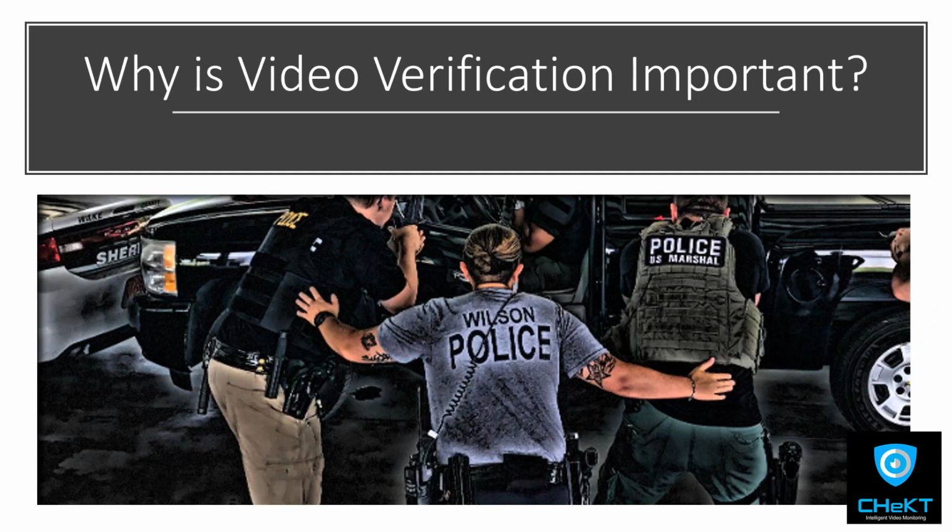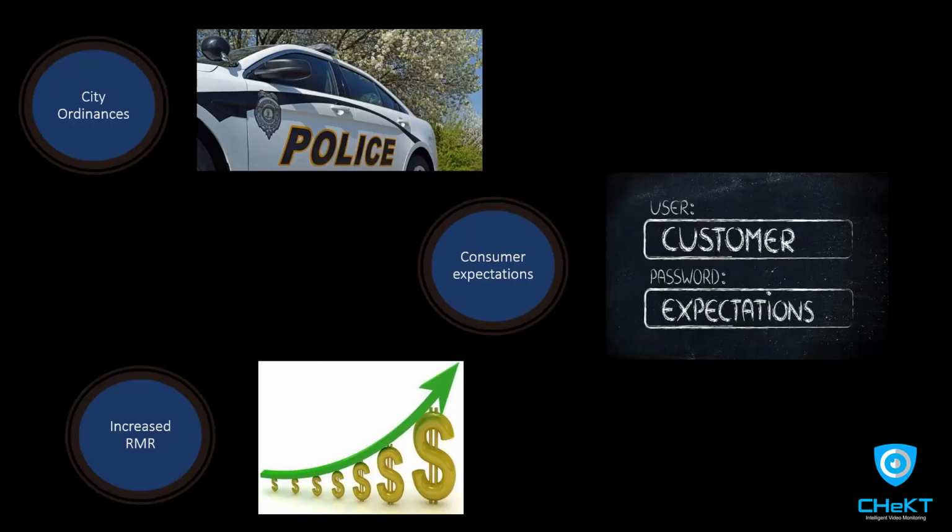We ask customers, do you want the operators at the monitoring center to see what's going on during an alarm, or would you prefer them to be blind? And that's a rhetorical question because we know that every client would prefer the operators to be able to see. But video verification is key for three main reasons, we say. Number one, the city ordinances are changing. Consumer expectations are changing, and there's an increased RMR available to dealers who provide video verification services.